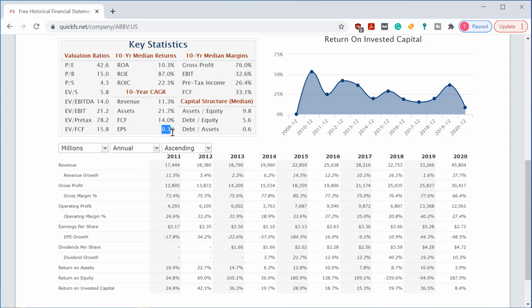I'm not sure why it shows EPS is flat. It says $2.17 here and $2.72 there. So something's going on here, but it did peak at around $5, which would have been a good ending point if that's what it would actually be.